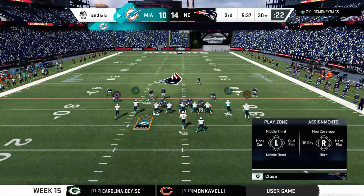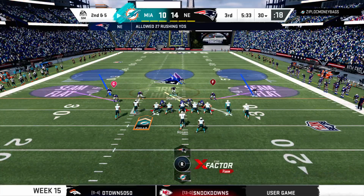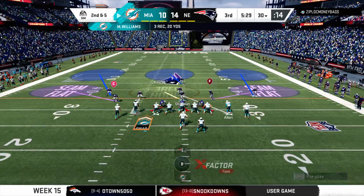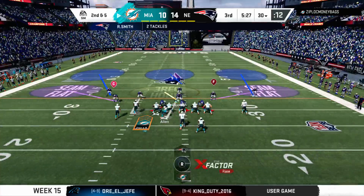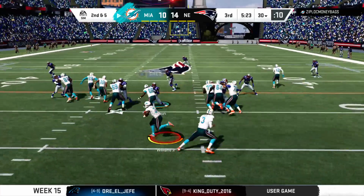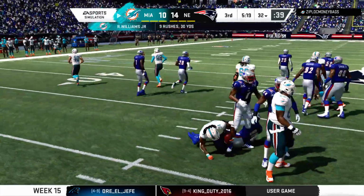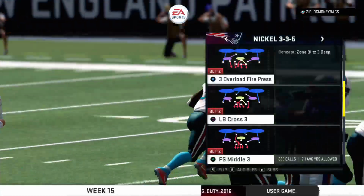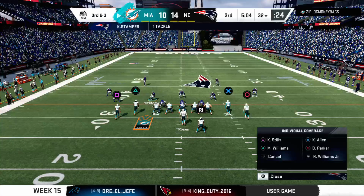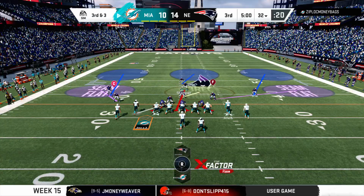Ball on the 30. They'll come up with a 2nd and 5. Here we go. 55. They'll run it now out of the gun. And he'll slip his way up across the 30 to the 32. And as runners who like to blitz even on rundowns, it confuses the blocking assignments. It doesn't allow those offensive linemen to get up to the second level.